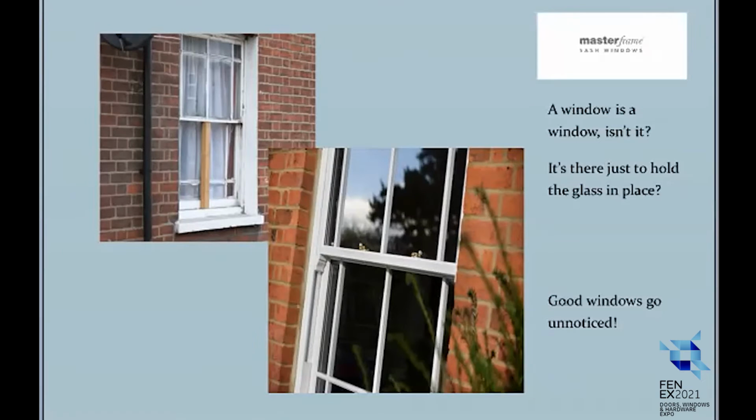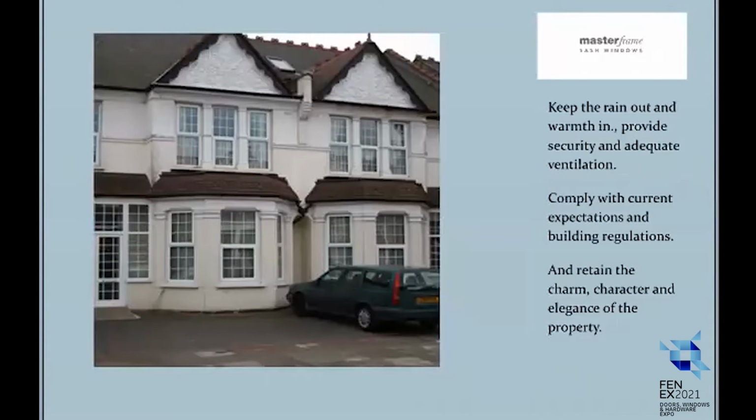I often hear people say, well, a window's a window, isn't it? Or it's just there to hold the glass in place. Well, whilst that may well be very true, I'd just stop and ask how many of you have noticed how poorly designed windows stand out like a sore thumb. Rather like a few of these following examples.